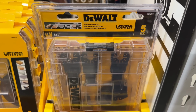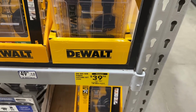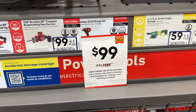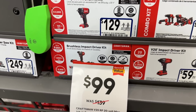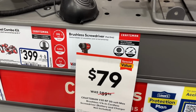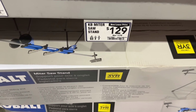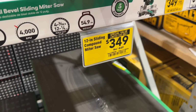I really like Skil. I think they're a solid brand and going to do a good job for you. DeWalt had some of their blades on sale here for $39 on clearance. See Craftsman 20 volt cordless drill, $99 here. And then another drill here for $99 as well. The impact driver, so you can check either one of those out. We had the brushless screwdriver down to $80 here also in the Craftsman brand. We had the Cobalt miter stand, $129, so got to save about $50 on that one.